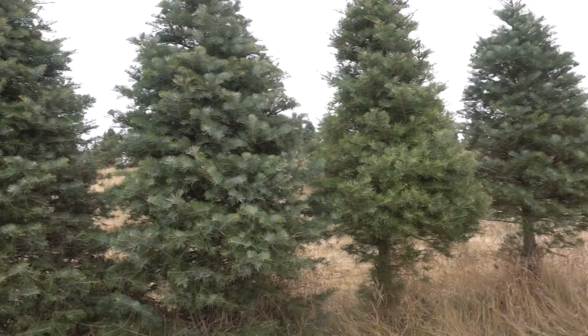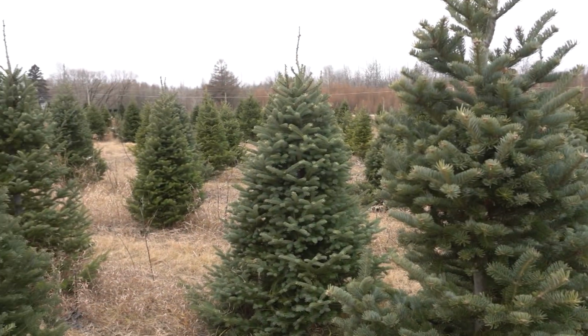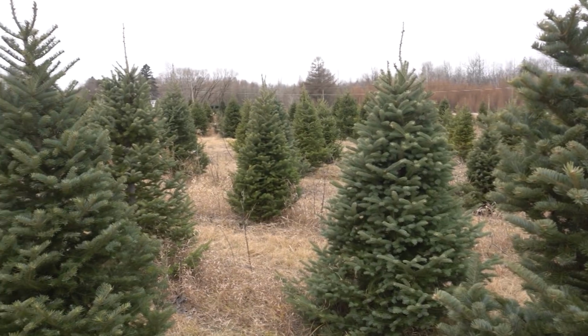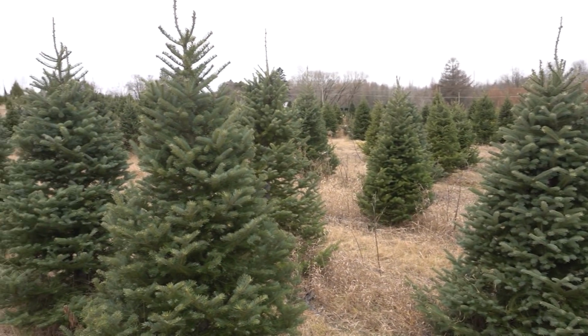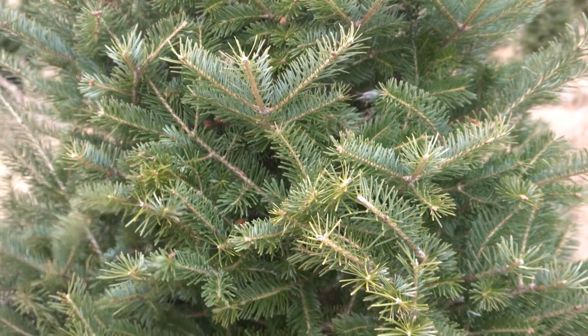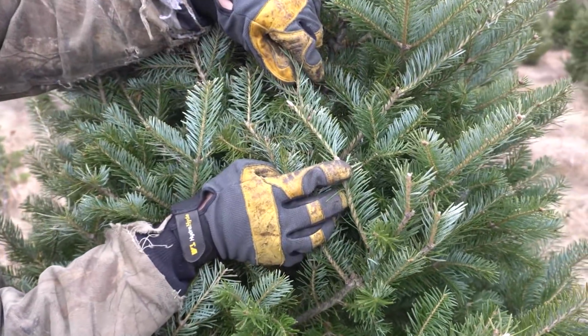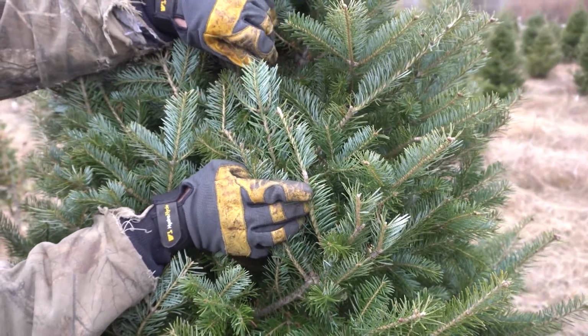Here we have Nova Scotias, nice triple needle, very full looking tree. We're just getting a nice block of these. They're just getting up to size. These are a very popular seller too. Hard to keep them in supply though. As soon as they start growing, people start chopping them down. These also have a pretty nice blue underside to them, blue under the needles.